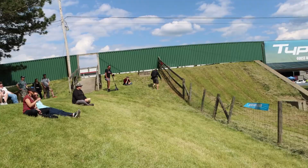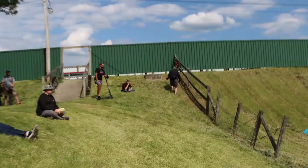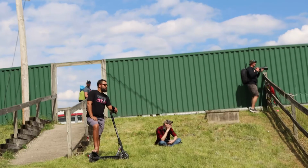If you know about Mid-Ohio, then you know that this electric box is the place to be. Best spot on the track to view the cars. I'll show you what I mean.